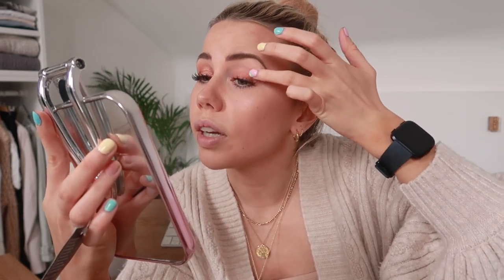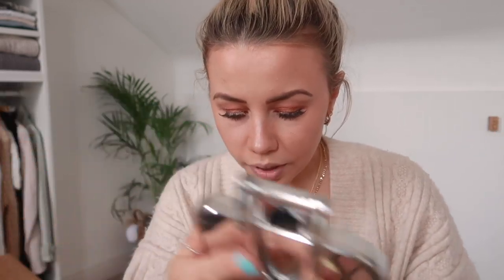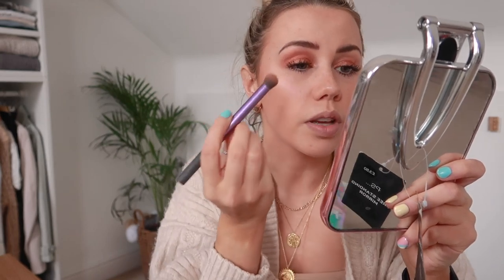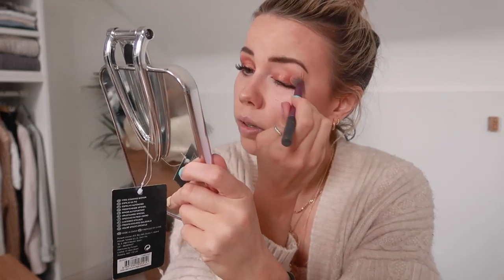So I actually tend to go in with my finger because I use the lashes, and I just pat it all over my eyelid like so, and then I go in with the brush after I've done this, because otherwise it ends up smothering the lashes, which I obviously don't want. I'm just gonna dab dab dab, and then I go in with a brush and blend it out, but also smooth it around a little bit as well.